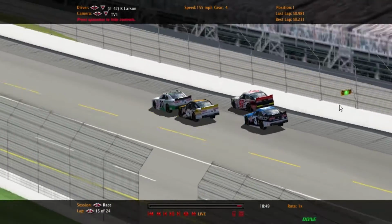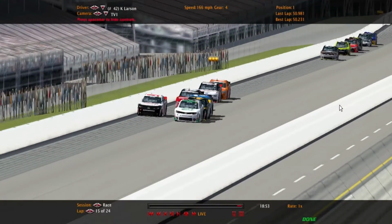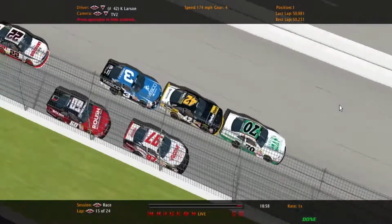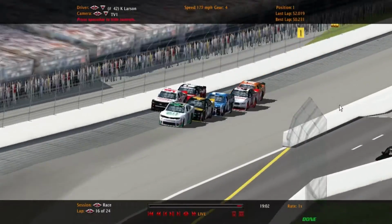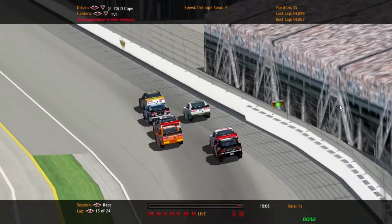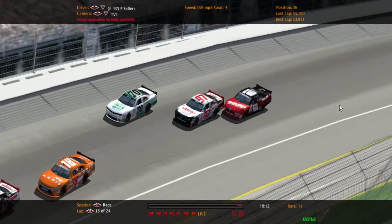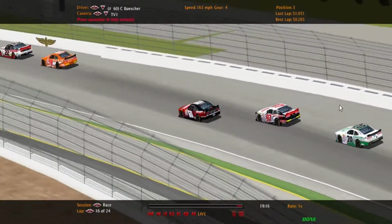Here comes the 3 of Ty Dillon. Larson behind Coop, Dillon, who was behind Sellers, now Buescher behind Sellers in that number 97. Buescher's going to be the real loser right here as he's stuck in behind the 97. Now he looks for the inside, and Larson finally gets by Derek Coop in the 70. And Buescher's had an opportunity. Oh, he's going to shove Peyton Sellers almost up into Derek Coop in the 70.